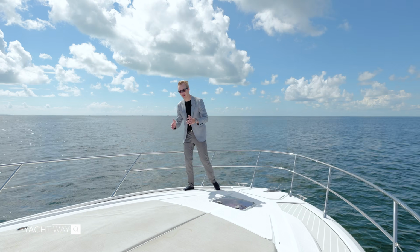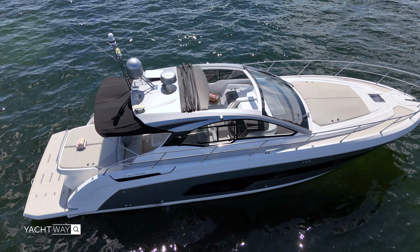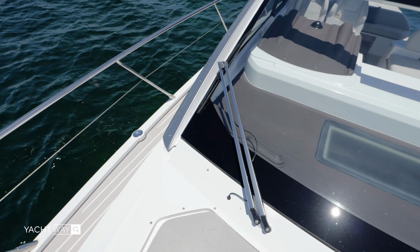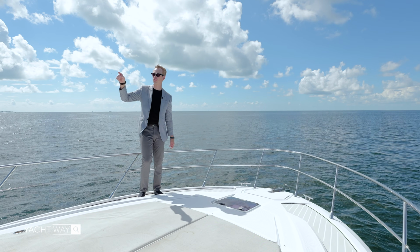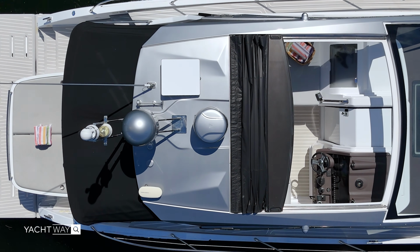All the way at the bow, you have a large sunbed for those extended sunbathing sessions. Once again, the whole cockpit area comes in handy in so many different situations. Not to mention, on top of the windshield, you have 2 large windshield wipers, keeping the windshield clean at all times. All the way at the roof, you have Skyhook, which is a dynamic positioning system, excellent to stay in one place while you're waiting for bridges to open.